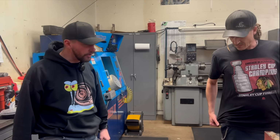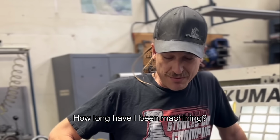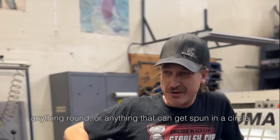This got to be your favorite color box in the world. I love these boxes. I take them home every now and then. They're good, strong boxes. How long have you been machining? How long have I been machining? I mean, you look young, like in your 30s. 30 years of machine work. You're a lathe guy, mill guy. What do you like to run? I'm in charge of all of it. If anything's round, anything that can get spun in a circle, I make around here.